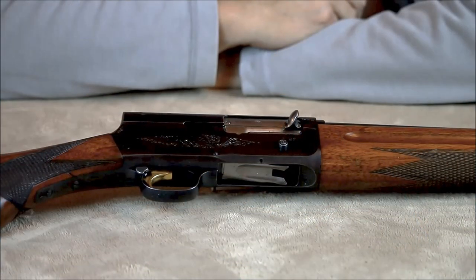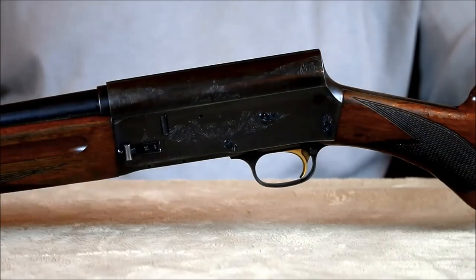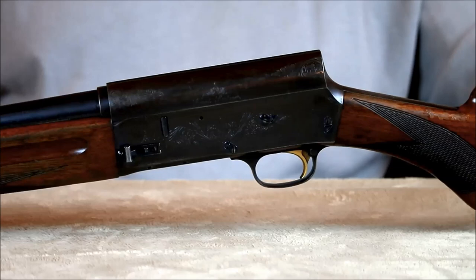Recently, Browning's made an effort to bring back the Sweet 16. A few weeks ago, I had the opportunity to look at one of these new Brownings. I'll admit they're pretty nice, but for me, they just don't have the feel and appeal these older A5s have. Personally, I'm hoping the new Sweet 16 just might fuel some renewed interest in the 16-gauge round, which is already on the edge of slipping into obscurity, very much like the 28-gauge round. I hope this renewed interest happens, because the 16-gauge is just too useful as a hunting round to just let it fade away.